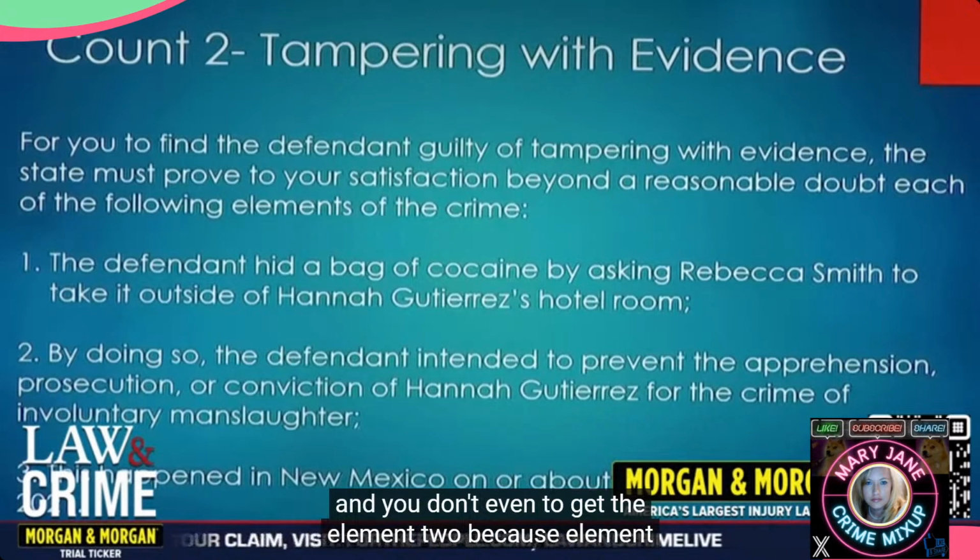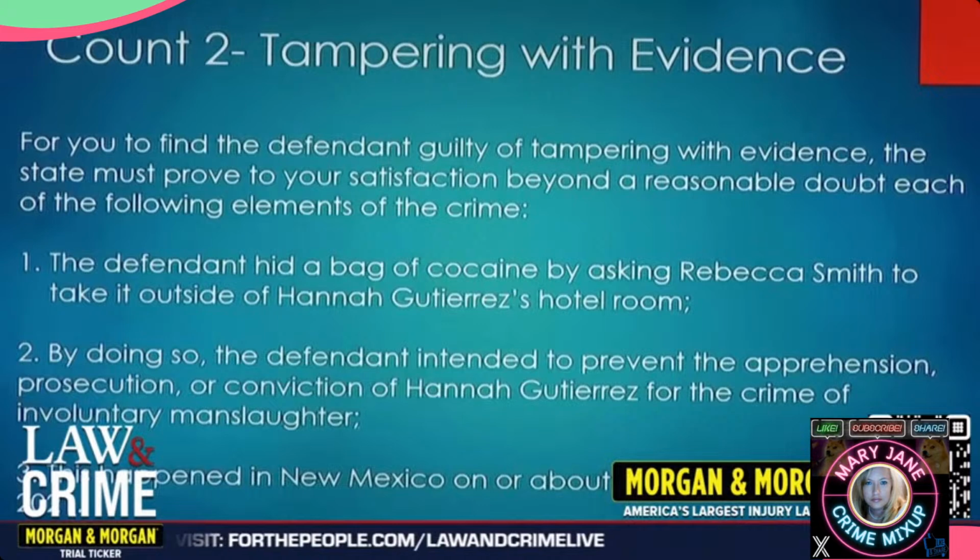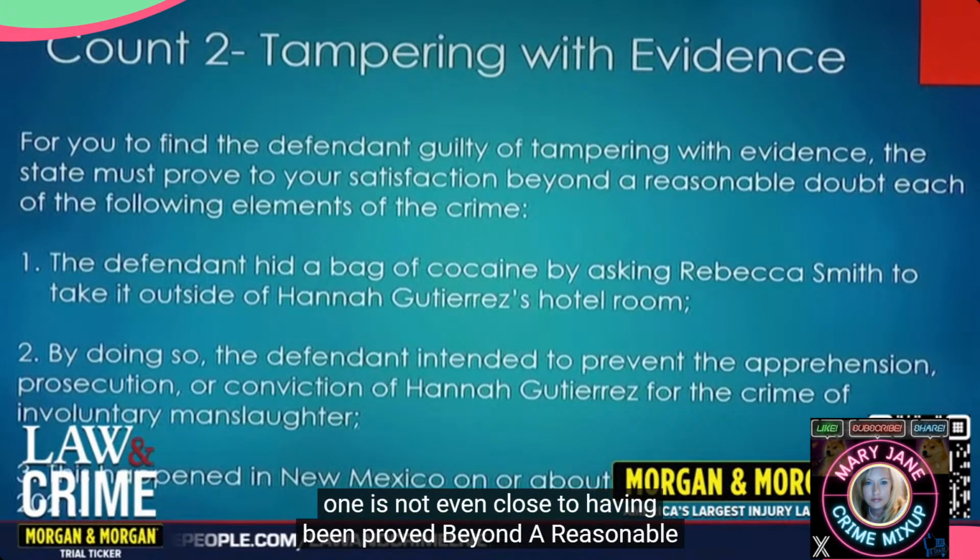And you don't even have to get to element 2 because element 1 is not even close to having been proved beyond a reasonable doubt.